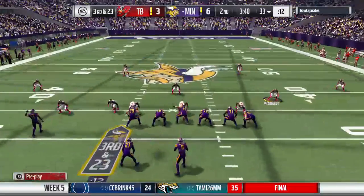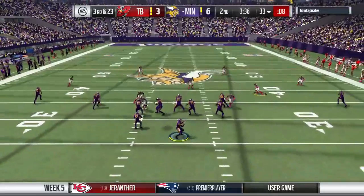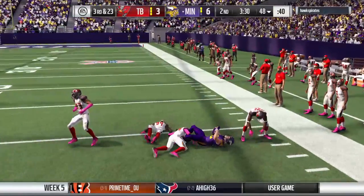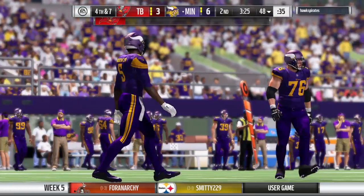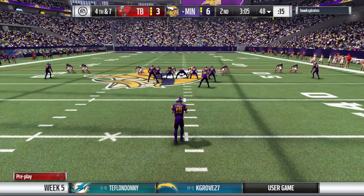Set. Blue 58. 3rd and long for Bridgewater. And this one hauled in by Rudolph. And he'll get it out a couple yards shy of midfield at the 48. Give him 16 yards on the play. And that's going to make it 4th down. So on 4th down, the Vikings will call on their punter, Jeff Locke, to kick it away.